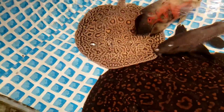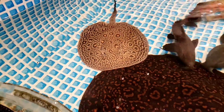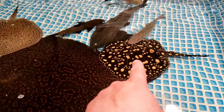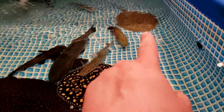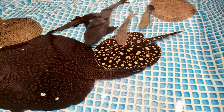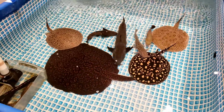There's my new marble stingray that I picked up in the last video, coming out and checking her out. So he's in heaven. He's my male. He's got this female, and that female coming up to us here, all to himself. Such a lucky dog. Maybe I should name him Hugh Hefner. He's got all the ladies.